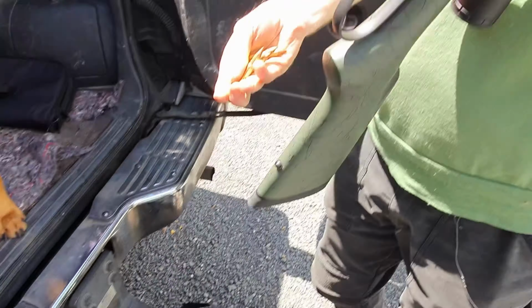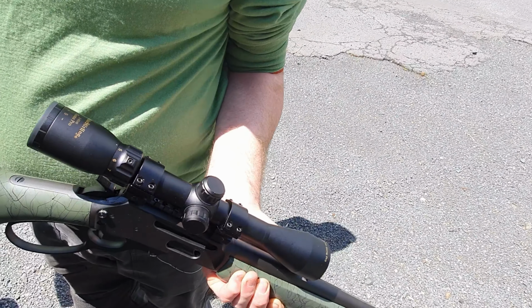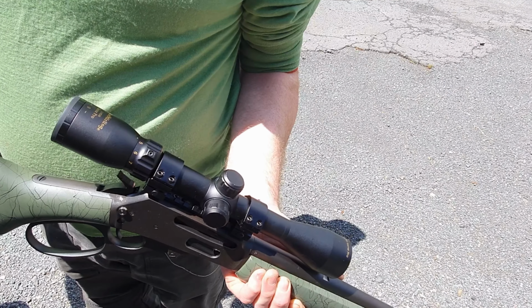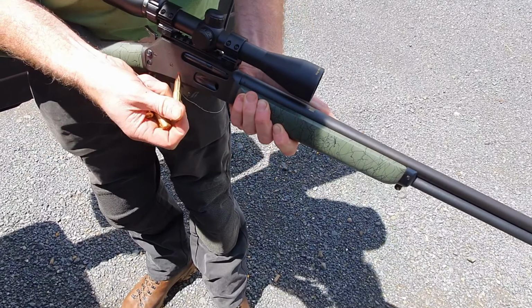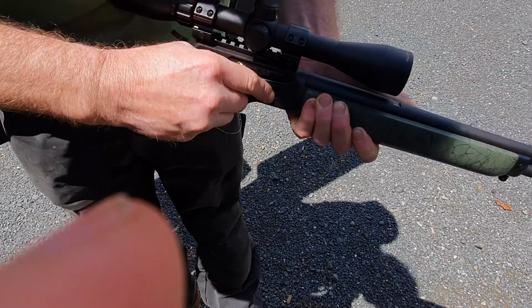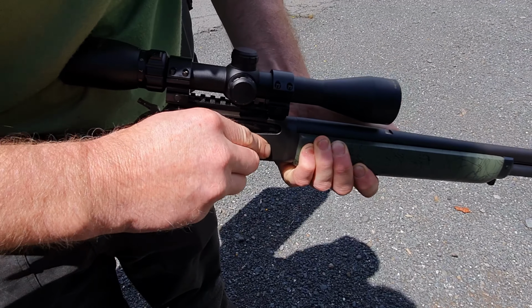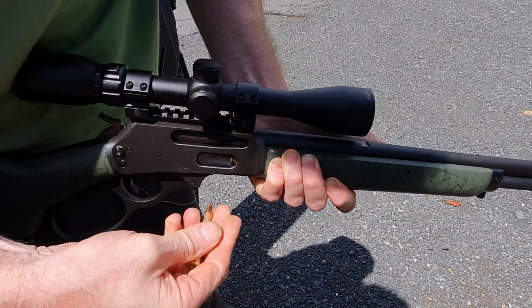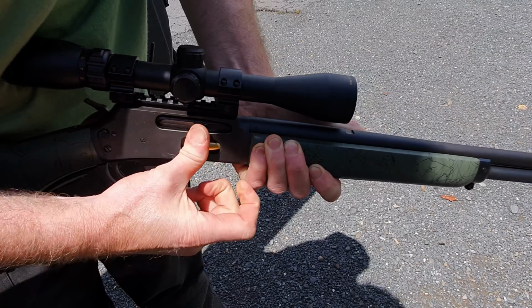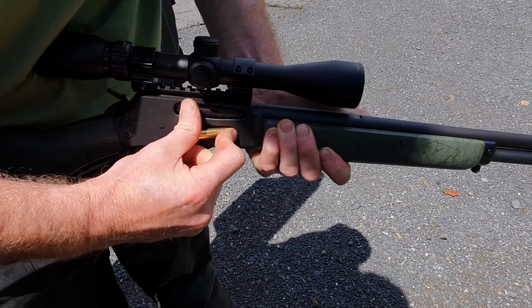What's the scope we got on it? Nikko 3-9x40. Yeah, nice. There's the loading gate. Fuck, this exposure is horrible. There's the loading gate. Just load them in, one by one. Lever action.